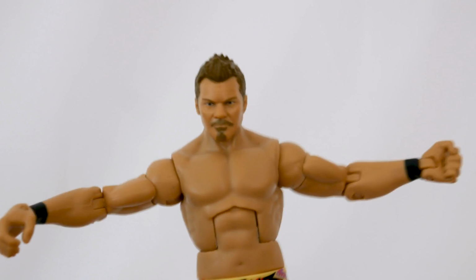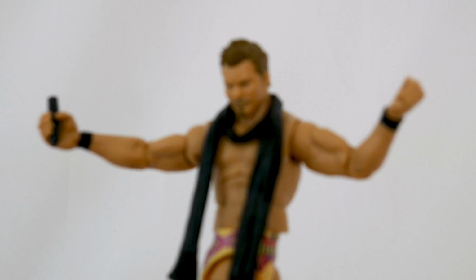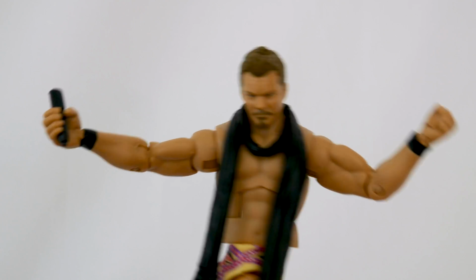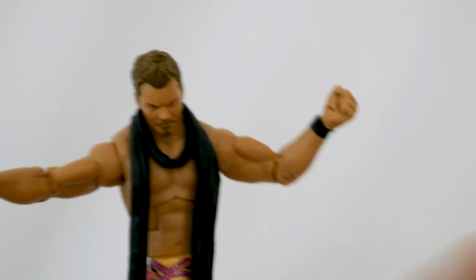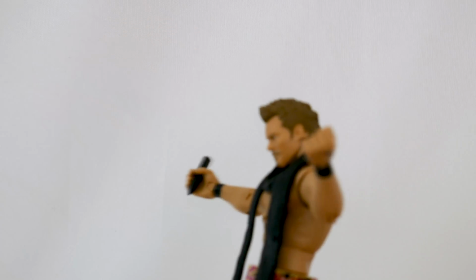Now let's get to the flaws with the actual accessories. Alright, he comes with the Giant Arse Pen, which does fit in his open hand, which is very nice to see. So he can actually write things. Is he right-handed? Yeah, I think he is. And if my heel camera would ever focus, you could see what I'm talking about. There we go, baby. But look at the other hand he has. It's a fist. So let's have him hold the List of Jericho in that hand.